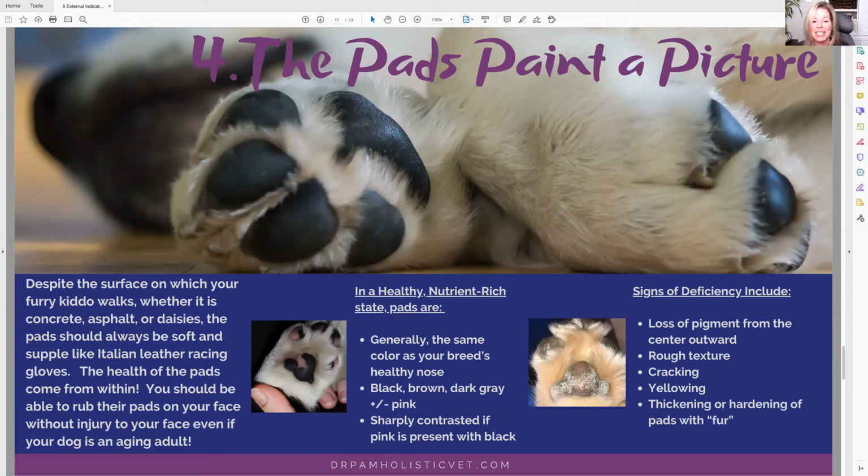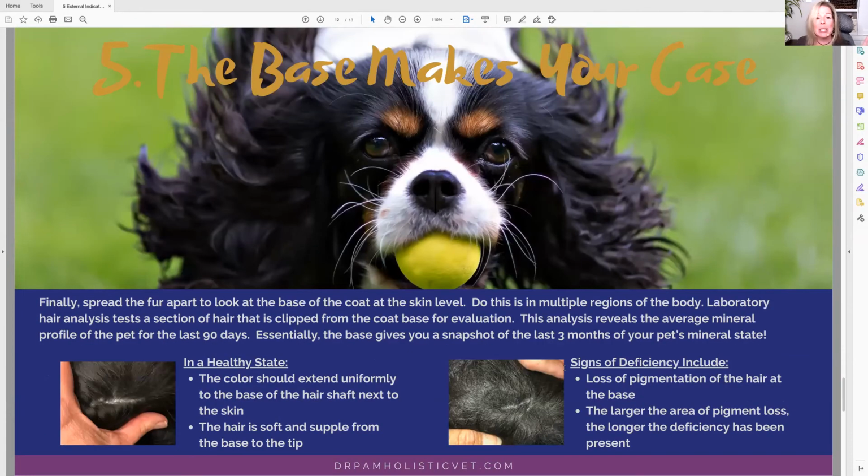But you can see the big difference. Look at that. They should be the same, and they're not. Again, when you correct the nutrient deficiency and decrease the inflammation, this comes back in. And it starts where? On the periphery and works back into the center. Awesome. Okay? All right.